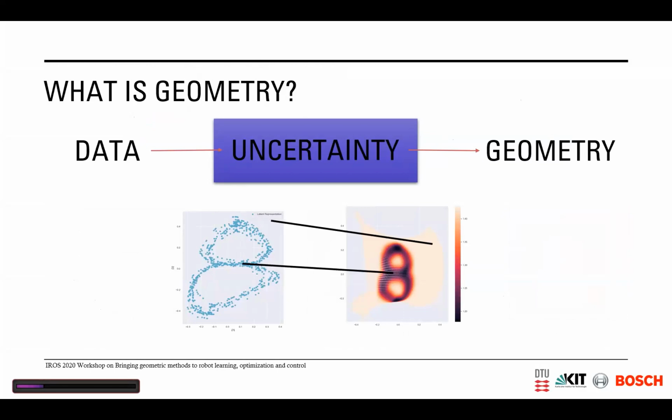Imagine having the latent space with latent data representation as in this image. Now we can see the area with low uncertainty shows where the demonstrations have happened. And we can use this information to our favor to capture the geometry of the generalized motion skills to produce more similar motions, which we will talk about in a minute.